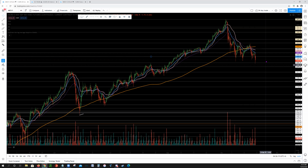And if we push through the 33.29 and we see bullish candlestick structure here, then watch for the level to the 33.56 and be long against this 33.29.50 area up into the 33.56. So we'll see how the week shakes out.